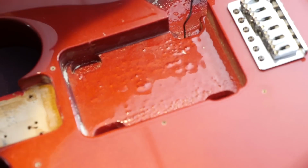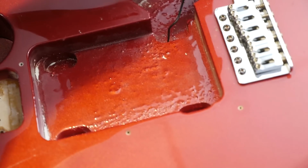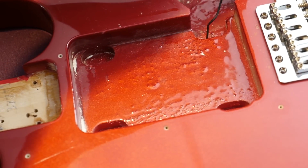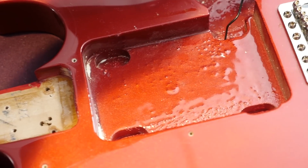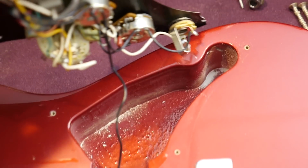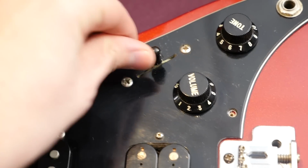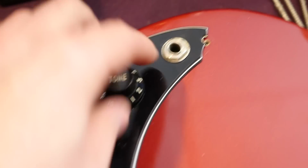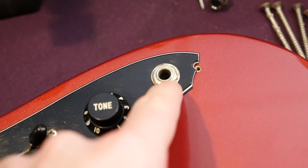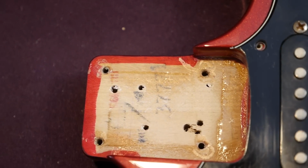The body itself is a swimming pool route, so you could put anything in here. Like, if you wanted to mod this to be like a triple humbucker Stratocaster, I think you could. You could at least make it an HSH without any big issues. And you've got a nice deep control cavity there. Control-wise, you do still have a five-way switch and a single master volume and a master tone with your output jack on the front.